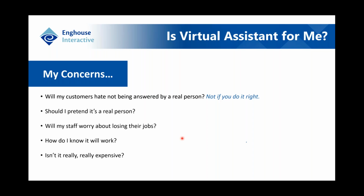Generally no. If you set this up correctly, your customers won't hate being answered by an AI. We were talking before about the use of artificial intelligence in mobile phones, like Alexa or Siri. It's become an everyday thing. A lot of people will ask simple Q&A questions of an AI, and they have no problem interacting that way if they know what it is and what they're using it for. Not for all circumstances, but definitely.